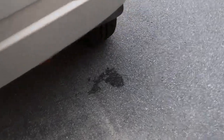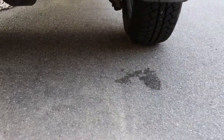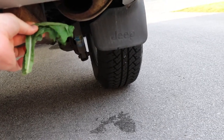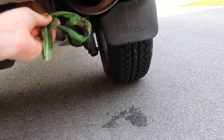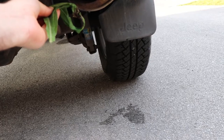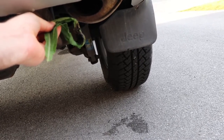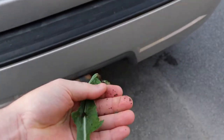Alright, it's hard to convey how hot this is getting. So we got a lead here I'm going to bring up to it. I can't even hold it to it. The exhaust is so hot. See if we can get the catch on fire. It's burning, I can smell it. I could barely kneel next to the vehicle. It's so hot. It's just turned it into like char.